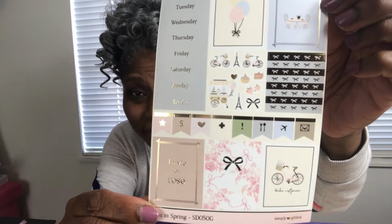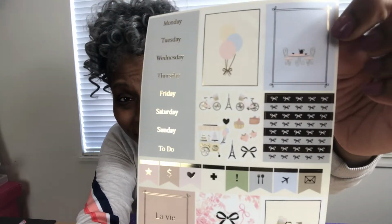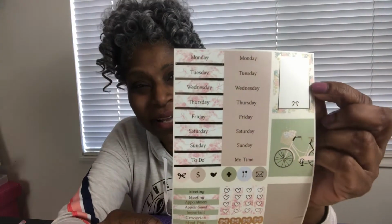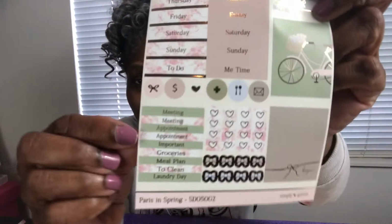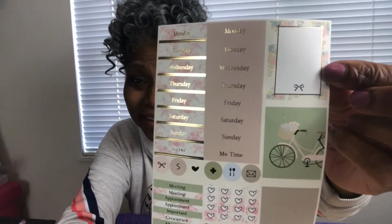Look at this one. All the days of the week. Some icons. And look at that. Little bows. Bicycle. Flags. Now look at the little scripts. That's so cute. Little butterfly. That would have been good. I love butterflies, but it's not butterflies on that. But anywho, look at the bicycle. Days of the week again. I'm gonna get days of the week with the foil. This is nice. Really nice. You're going to a meeting, appointments, laundry day. And this is nice. Little bows down here. This is so cute. Look at there, and it's shiny. Ooh, I love gold foil. That is so pretty.